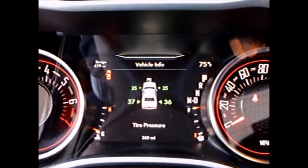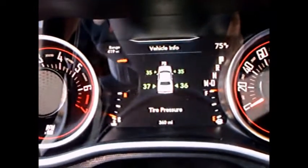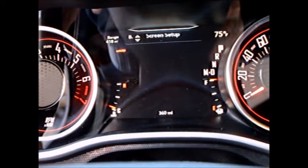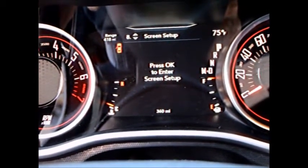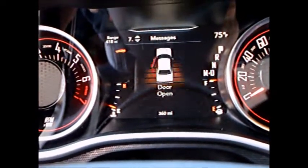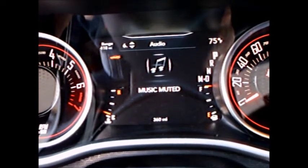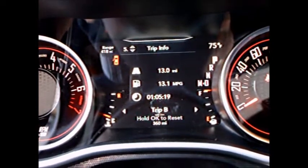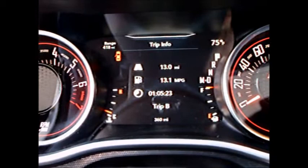Now here are the various functions in that central part. That's showing you the tire pressure on each individual tire. And I should have scrolled through, they have gauges that have to do with oil pressure, oil temperature, I think, ammeter, volts, and so forth, messages, all kinds of stuff. And the speedometer in numerals, if you want it, either miles per hour or kilometers per hour.